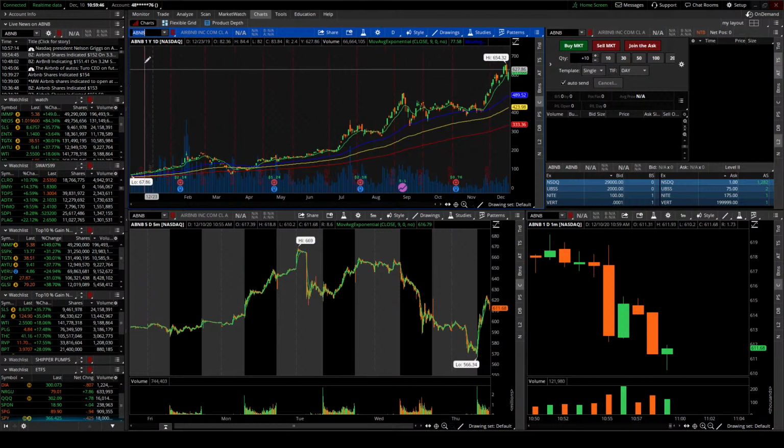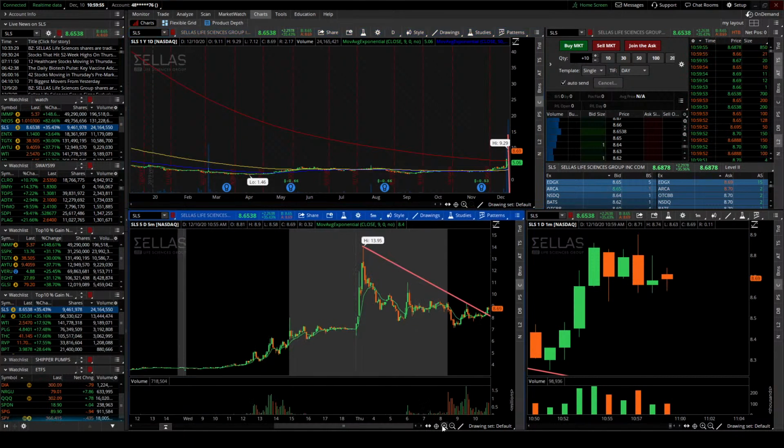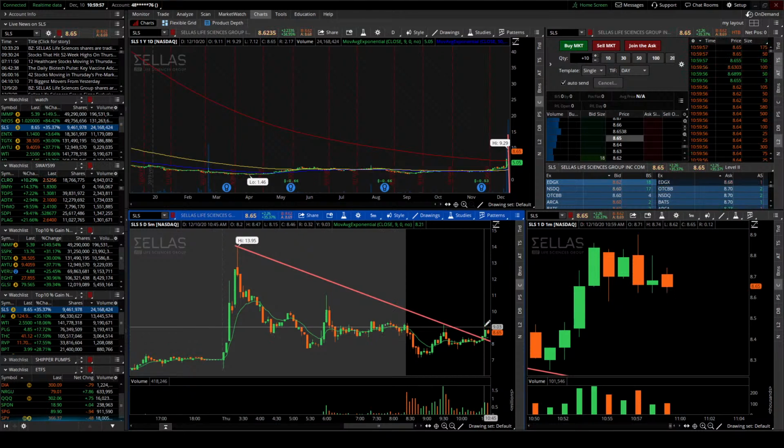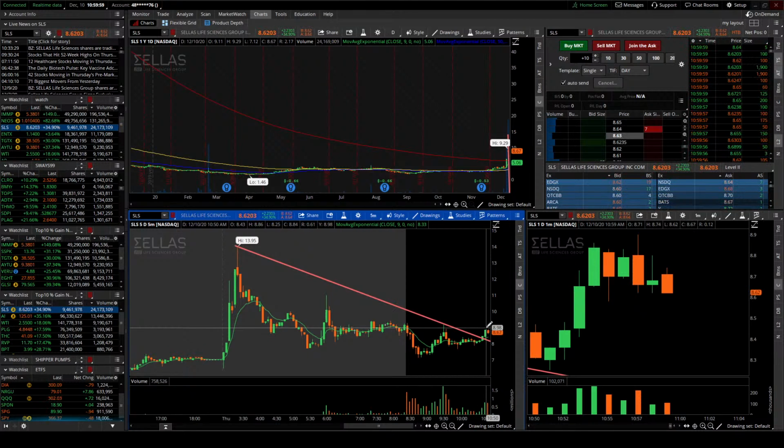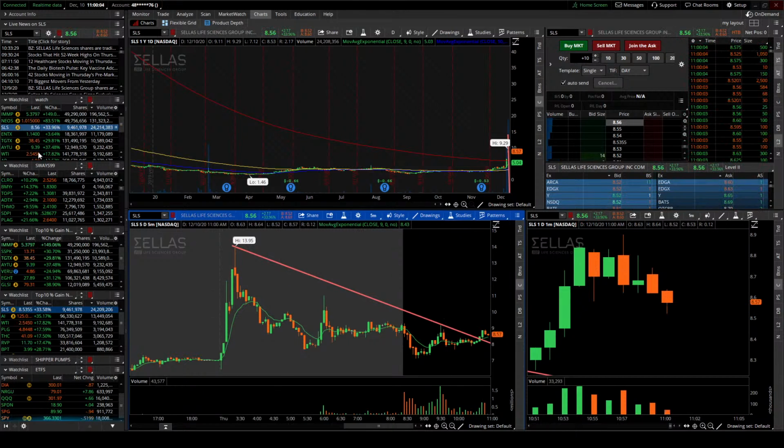Airbnb, I guess, still hasn't come out yet. SLS is starting to break this little downtrend. If it pops over 9, it could get a little pop.